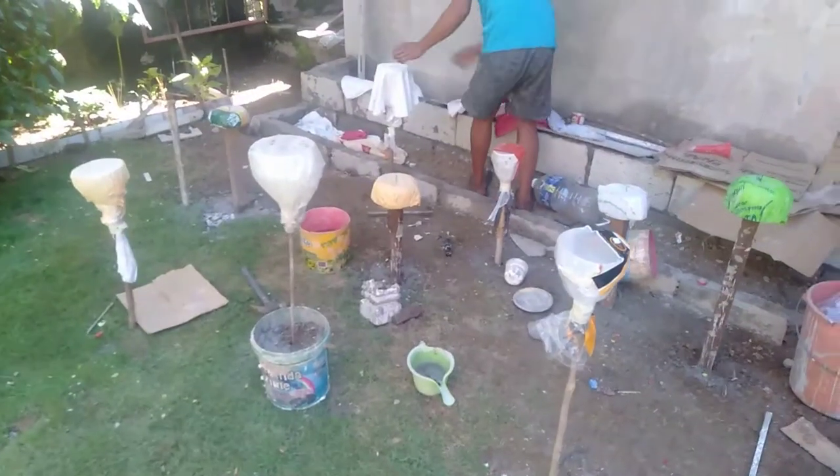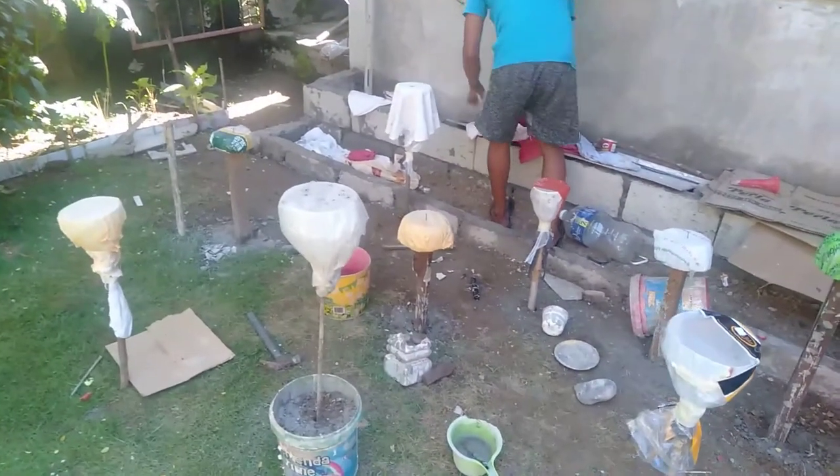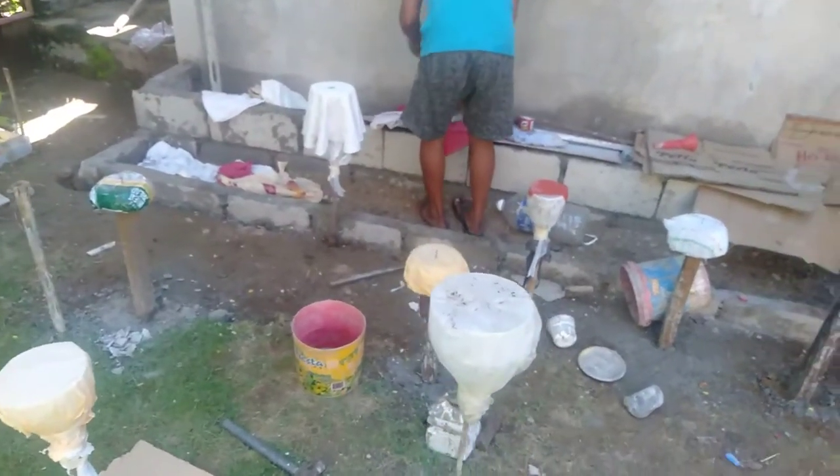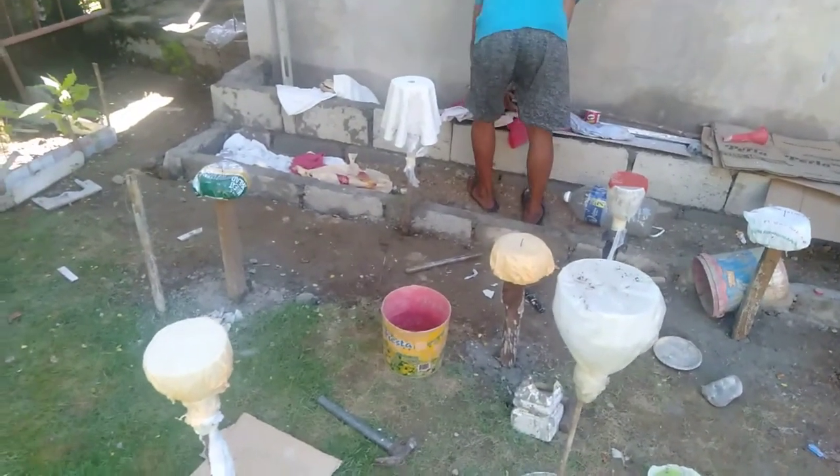We're here this morning at a neighbour's house, just having a look at what they're doing to make some extra money during this lockdown period. What is he doing? He seems to be making a display of some kind.